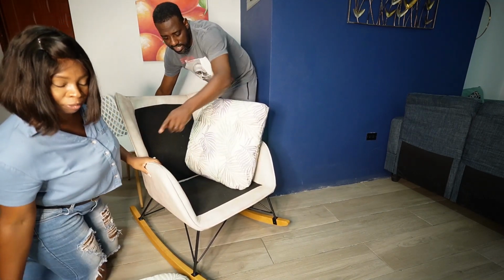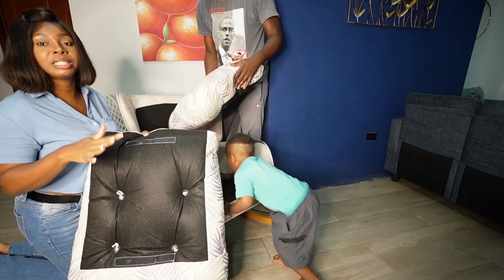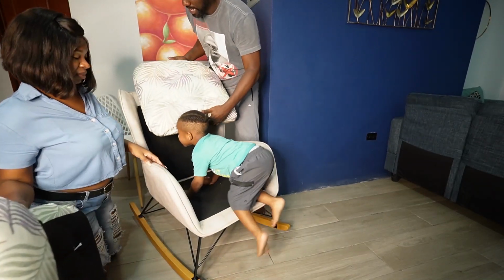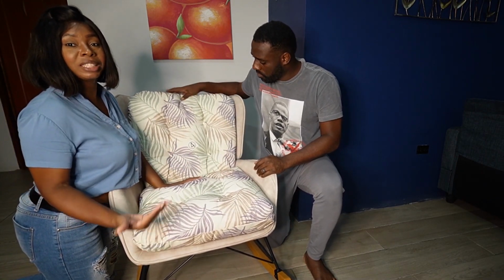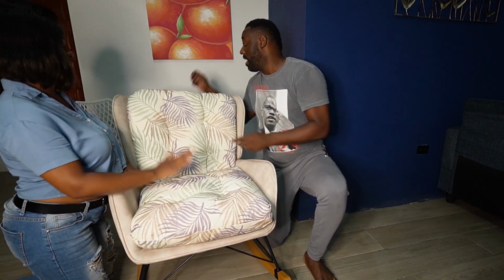Alright, so time for our cushion. As I was saying, these have Velcro on them, so once you put them down, they actually stay in place, which is really nice. Let us put the seats in first, Kyrie. Much better, guys. Alright, so the cushions are in. Because the Velcro is in, it just stays in place. It's quite nice. Easy, straightforward installation.